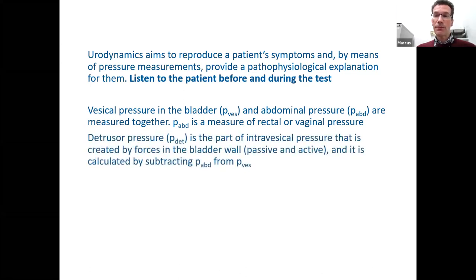We use a computer, which will calculate the difference between vesical and abdominal pressure. If you subtract abdominal from vesical, that tells you what contribution the bladder itself has made by squeezing on the urine. And we refer to that as detrusor pressure. It has an active component generated by bladder muscle squeeze, but also a bit of a passive one. It can be a bit stiff, resist filling. So an elastic, passive resistance, which can cause a steady climb in detrusor pressure during filling.